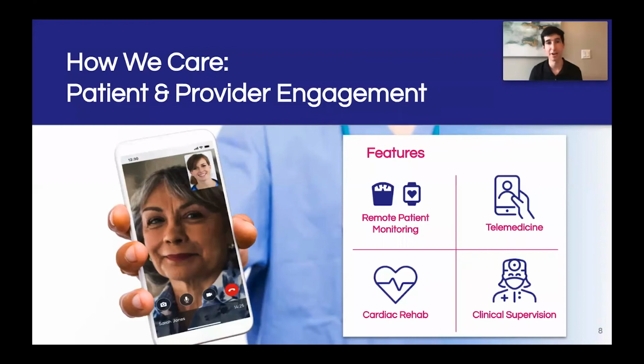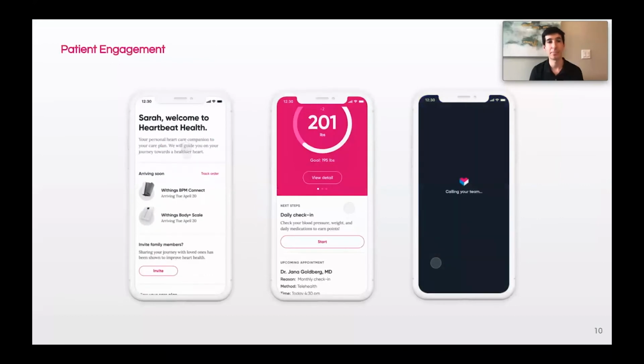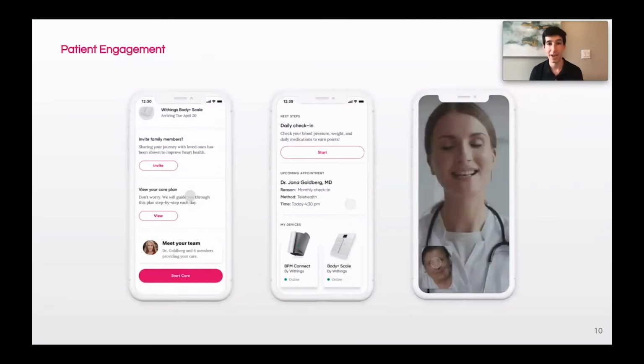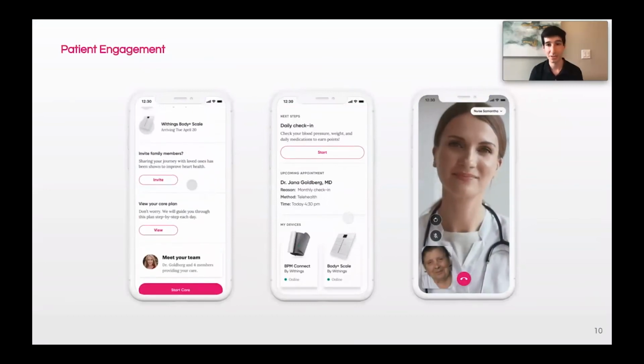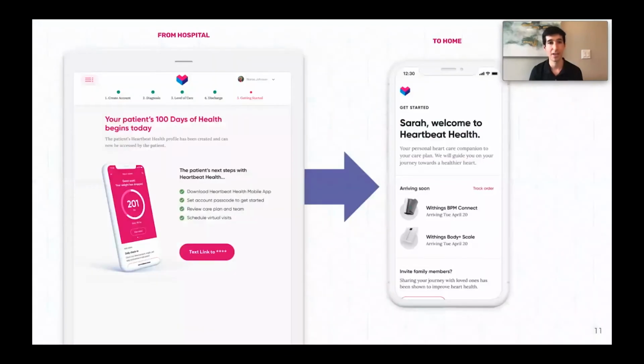We're a 2-sided app for providers and patients, and we bundle remote patient monitoring, telemedicine, cardiac rehab, and an analytics engine that supervises all clinical data. The provider side looks like this, with virtual queues, panel management, group engagement, and diagnostic tracking data. And the patient side is simple and easy to use. We track device data, allow interactions with care teams and your family support systems, and we provide straightforward communication and telemedicine. Care transitions happen seamlessly as patients begin a program of care in the hospital and then move to their home.